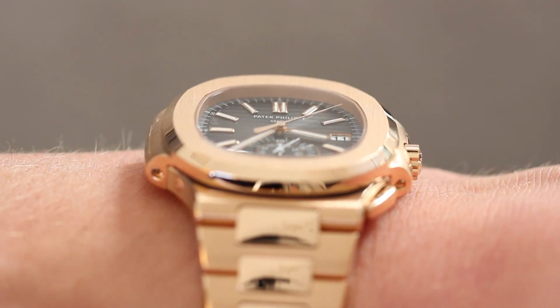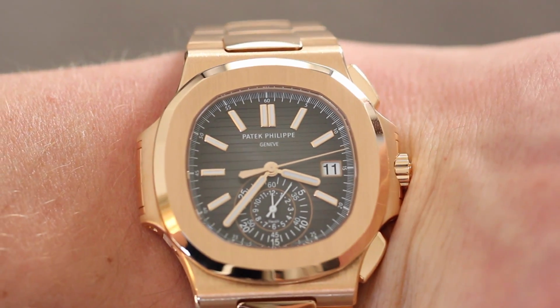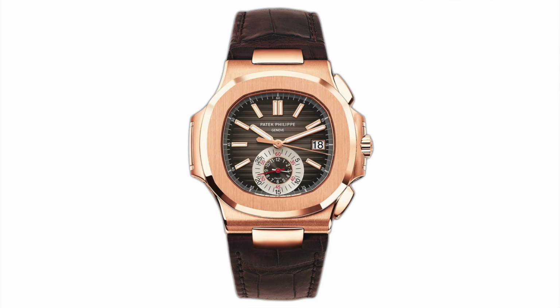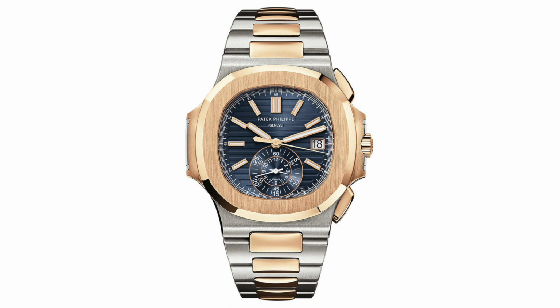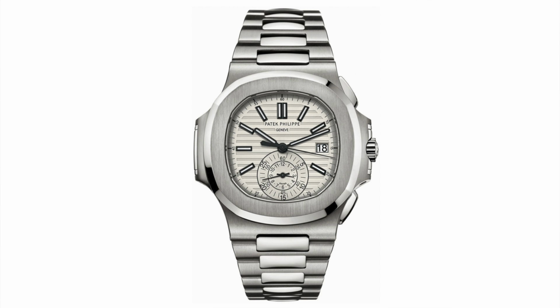The 5980 comes in a couple of options. So here we see the full rose gold on the bracelet. It also comes in a rose gold with a brown dial and a leather strap. It comes in a rose and steel combination with a blue dial, and the older version which is all steel on a bracelet with a blue dial, and that also came in a white dial as well.